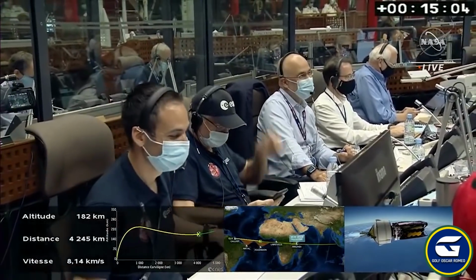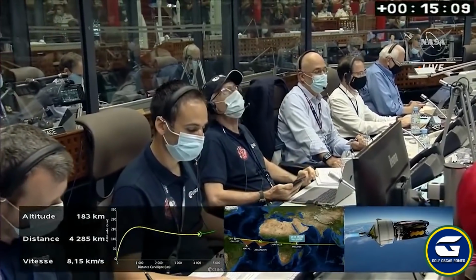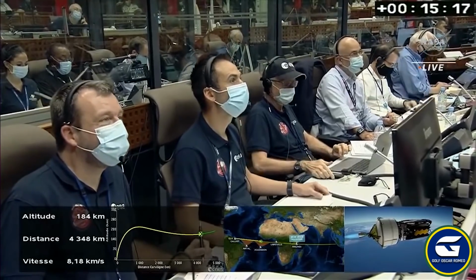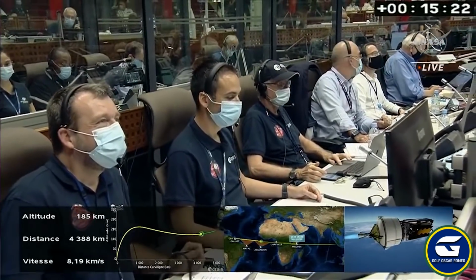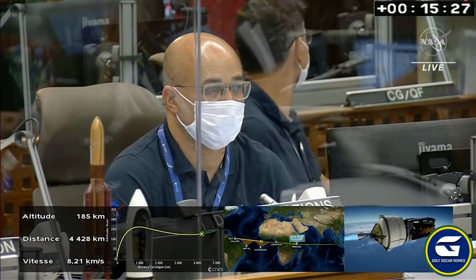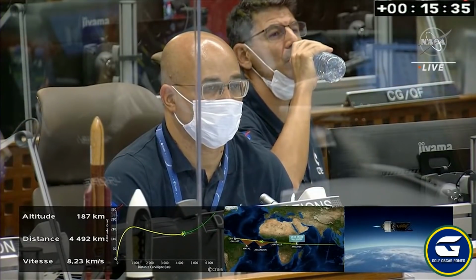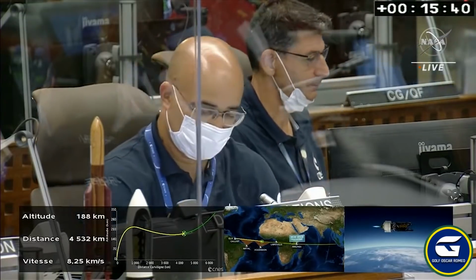It will separate the Webb telescope on a highly elliptic orbit, but still around the Earth. The telescope will be released, inserted on an orbit around the Earth, with a very high apogee above 1 million kilometers. Trajectory nominal as reported by Jean-Luc Voyer. You see him in that view, 185 kilometers in altitude, some 4,500 kilometers downrange from the launch site here in Kourou, moving at more than 8 kilometers per second, right on the plot, right on the trajectory, everything looking great.